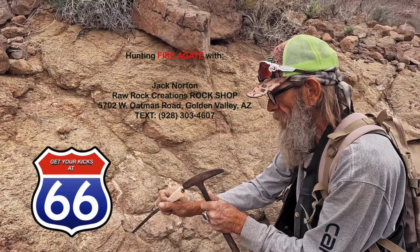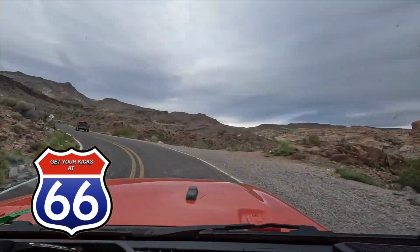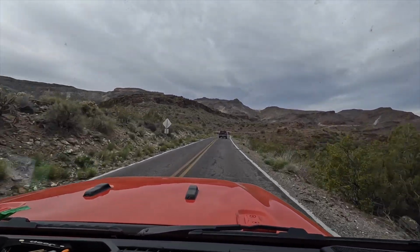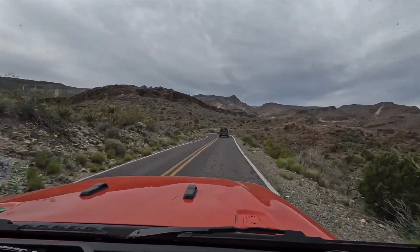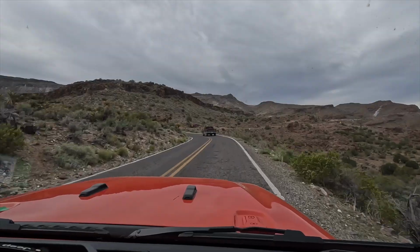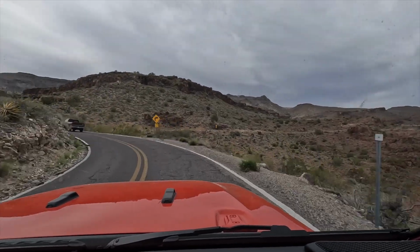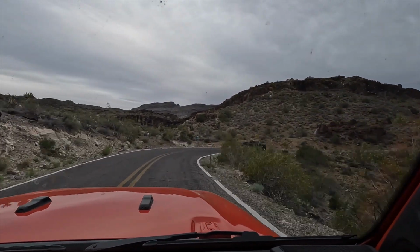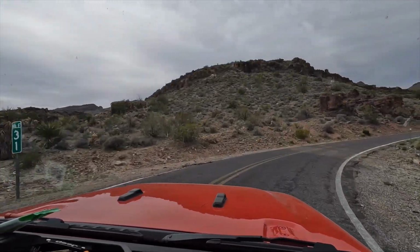Today we're going out with Jack Norton in Golden Valley, Arizona at Raw Rocks Creation. Him and Paul Woodard started a little rock shop there. They're going to take us out today to find some rare fire agates. We're going to see how to identify a place to hunt, what a fire agate is, and how to find them. So let's get started on our adventure.